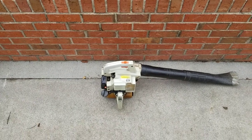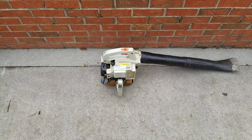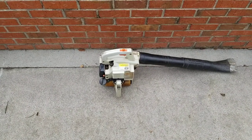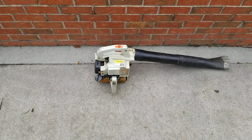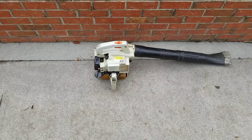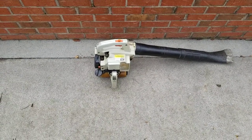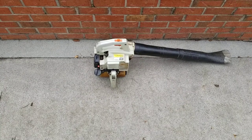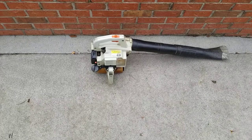This is a sound demonstration of the noise level generated by a gas-powered leaf blower. In order to use this demonstration video, you first need to have a sound meter downloaded onto your phone. When I start up the gas blower, you will see on my sound meter that's in the picture what the decibel level is right here by the blower.